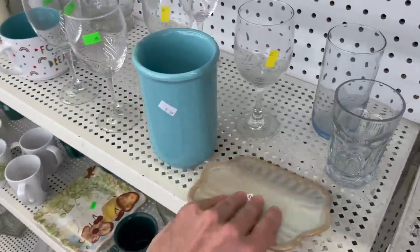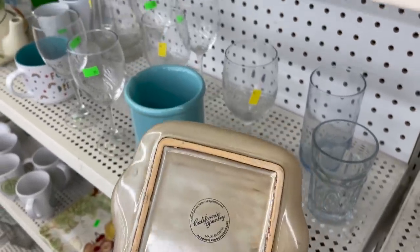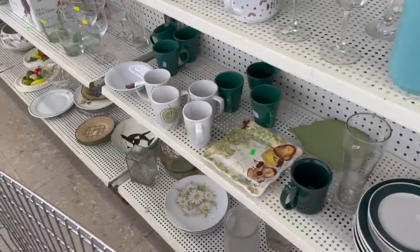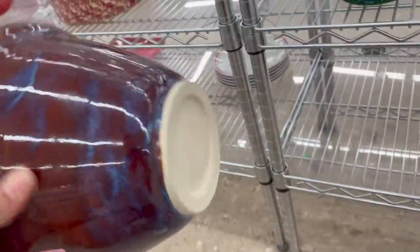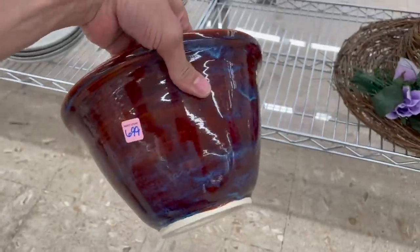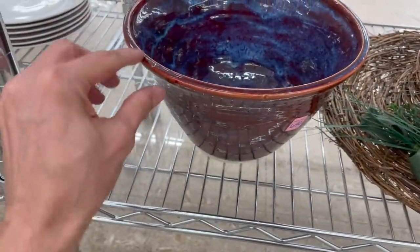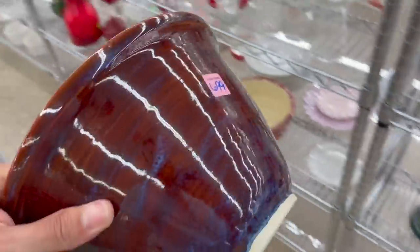It's a pottery dish. Pottery everywhere. California Pantry. I was gonna say California pottery. Nope, it's Pantry. Ooh, look at this pottery bowl down here. Oh my gosh, who is it? Who made that? Oh, that's a silversmith. Is there any damage on it? Oh, I don't see any. I like the glaze on it. $6.99.